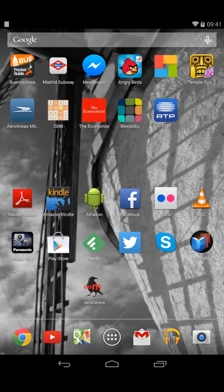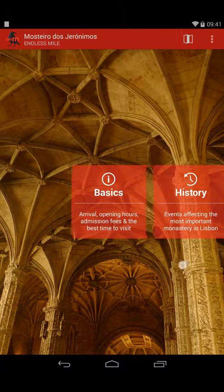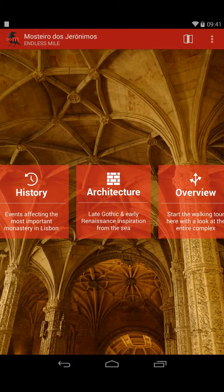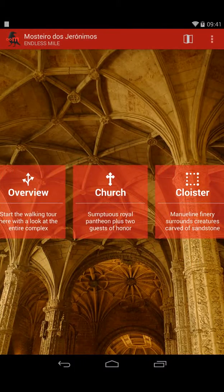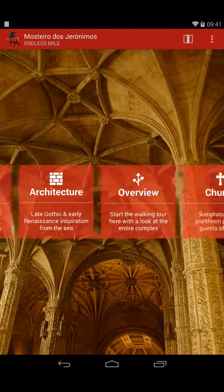Now opening the app. I realized that all the information contained in the PDF could be divided into 7 sections. So each of those sections has a corresponding button here on the home screen. Easily scrollable, there's a brief description beneath each of the buttons to let you know its function.